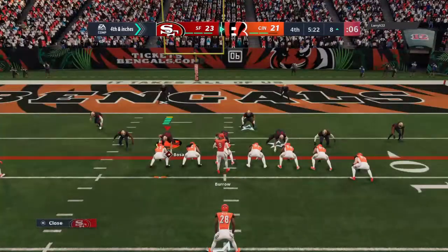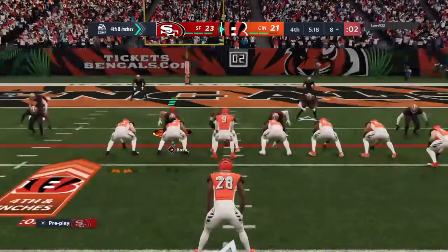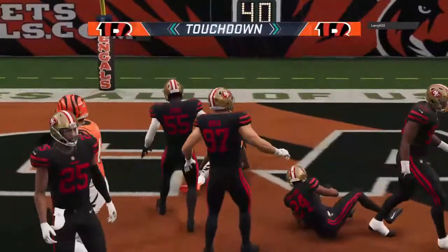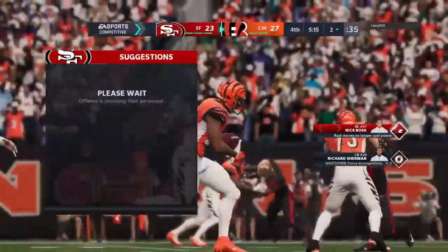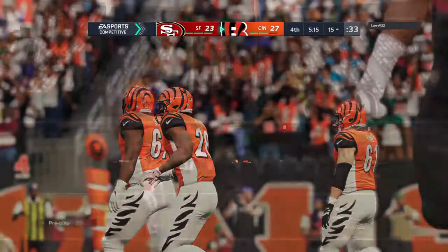One score down. Here we go. They're going to go for it here on 4th down. They'll run with Mixon, and he will take it on in for a Bengals touchdown. Joe Mixon, his 2nd touchdown of the afternoon. And the Bengals are once again going to retake the lead.